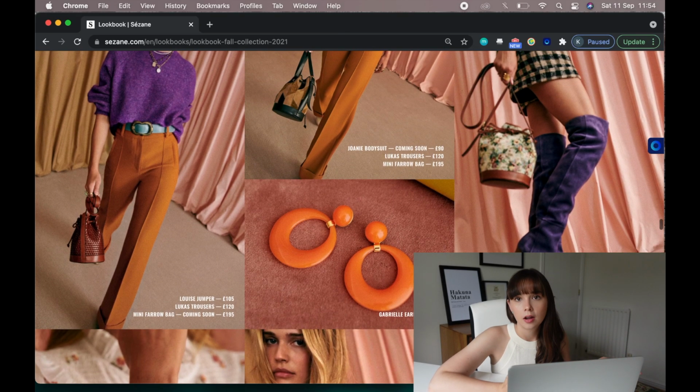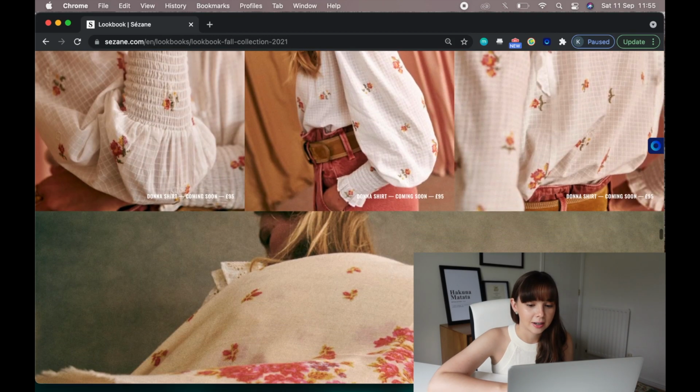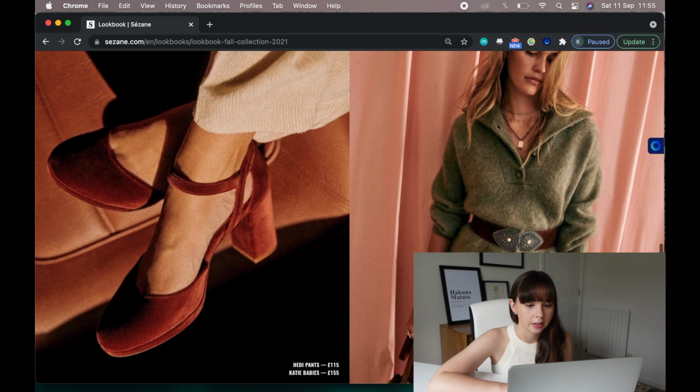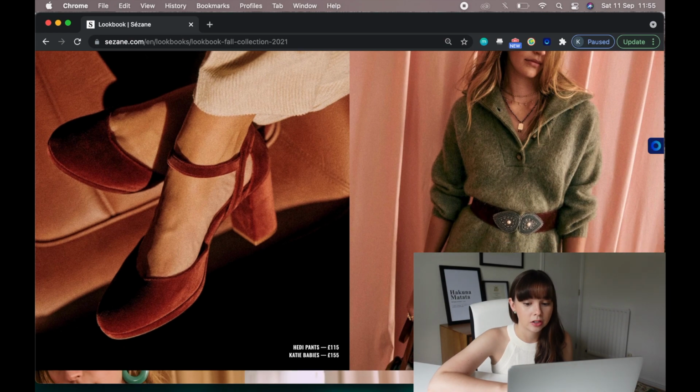I mean, obviously the boots are amazing, but I'm not going to wear those, unfortunately. Again, that dress, Mika dress, is lovely, but it looks so short.